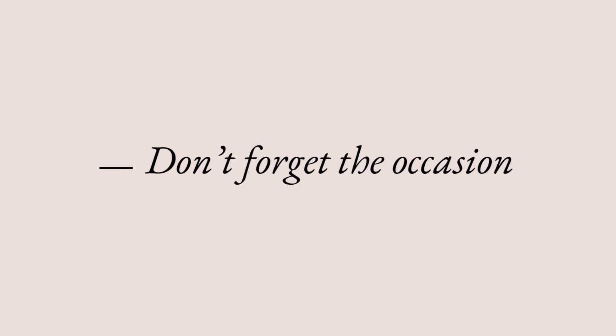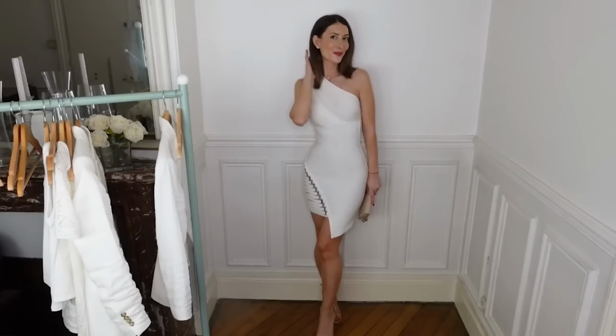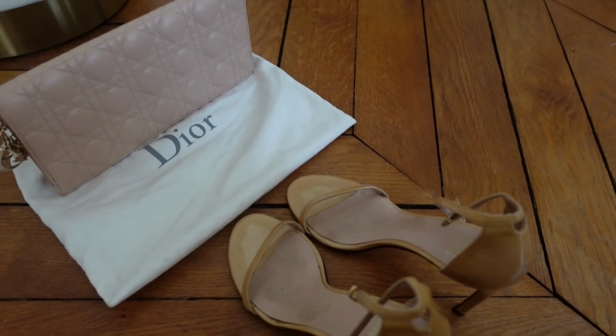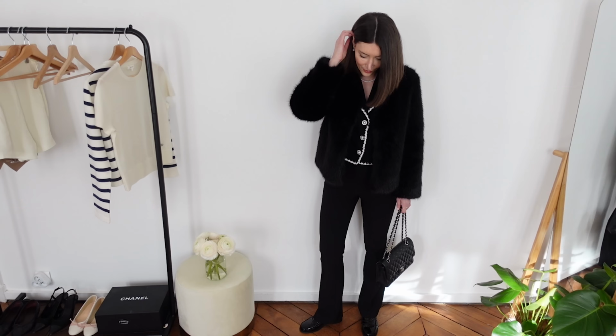The next thing you should avoid is to forget the occasion. Like some outfits, some shoes and bags can really look weird if they are not worn at the right occasion or at the right event. For example, for work, just avoid anything that is flashy, sexy or too original. You wouldn't wear a clutch at work or some sparkling shoes, for example, or super high heel shoes. It is simply not appropriate. So wearing the right shoes and the right bag for the right context and the right event is also a thing you should absolutely do.